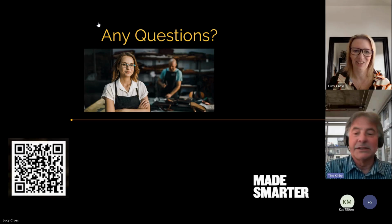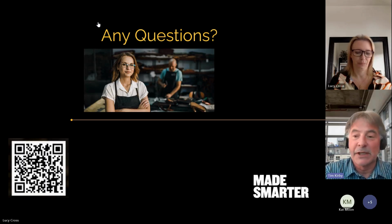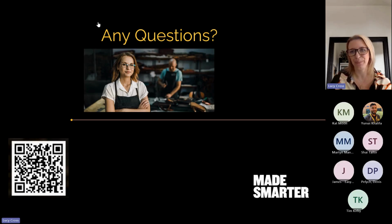There is a facility to chip in more than once. Yes, we can have 2 chunks, 2 bites at the cherry up to the £20,000 for 2 different projects. Yeah, that's correct. Thanks, Tim. And I'm going to give this one to Shay. So do we, the customer, present to the grant panel?